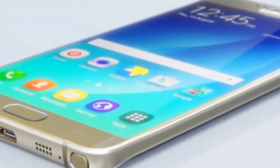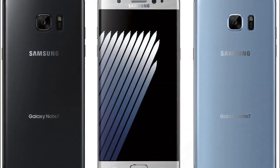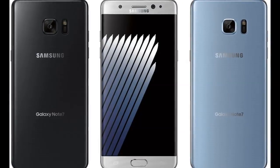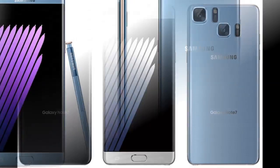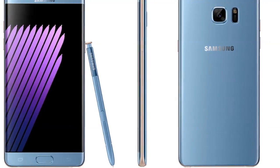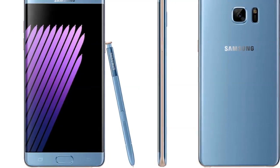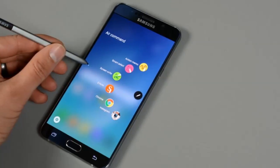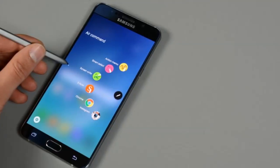At 7.9 mm, the Note 7 is slightly thicker than the Note 5, 7.6 mm, as well as the Galaxy S7 Edge, 7.7 mm. The front of the Note 7 somewhat maintains the design language first seen on the Samsung Galaxy S6. There is the home button below the screen, which as before also has an integrated fingerprint scanner. The capacitive buttons for back and recents are placed on either side of the home button, and light up when touched.